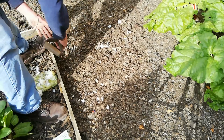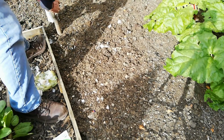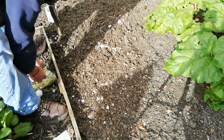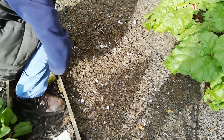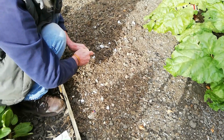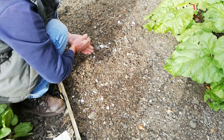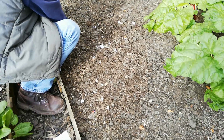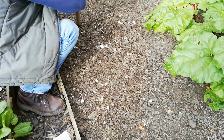Just keep going until you've planted all that you need to. It's not rocket science. It's easy. They're a bit firm to take apart sometimes, guys. But there we go. Done it now. Pop that in there. Another one there.